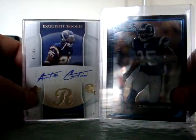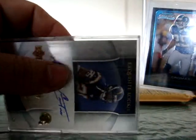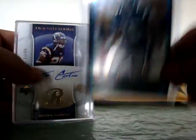He threw in a Bowman. It was actually for this Exquisite auto, numbered up to 60, and he also threw in a Bowman rookie card. That was very nice of him. Awesome cards to my PC.